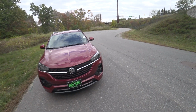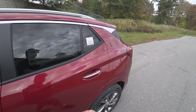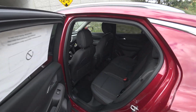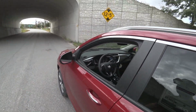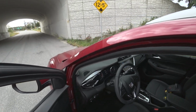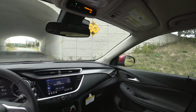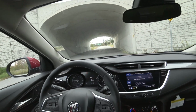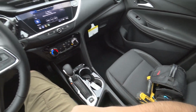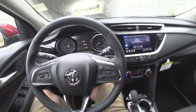Buick Encore GX is based, of course, on the Opel Adam, A-D-A-M, for those of you who are curious how it's spelt. The preferred package comes with cloth seats, but it is the same car as the Opel Adam sold in Europe. 1.3-liter turbocharged 3-cylinder. Total price of $29,340.